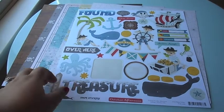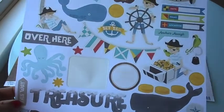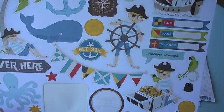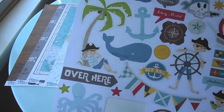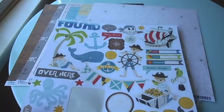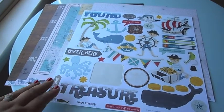Next up, we have yet another sticker sheet. This one's definitely got more of that pirate theme to it, but there are some elements on here that I think could be used on everyday layouts. That banner, for example, you could use that on a variety of projects. There's quite a few little pirates. There's one under a palm tree, one steering a ship. We have a pirate ship at the top with a scary skull, and a whale and octopus at the bottom.